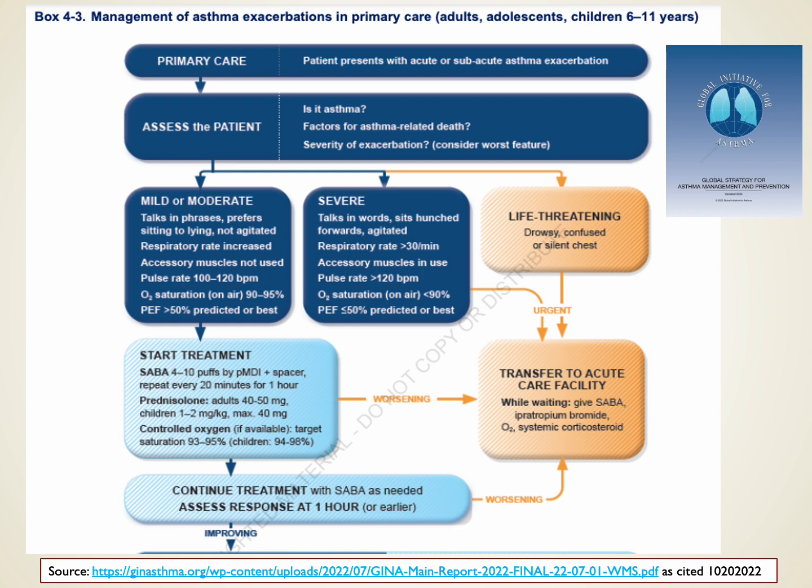If it's mild to moderate, though, in acute primary care, we often give very high doses acutely of their short-acting beta agonist. So 4 to 10 puffs repeated every 20 minutes for an hour. And we start them on pulse prednisone therapy, and you might have them on oxygen therapy as well. And that can be done in an outpatient setting. But if things start to tank quickly, you don't hesitate to get that patient in the emergency room because they may need to be intubated.